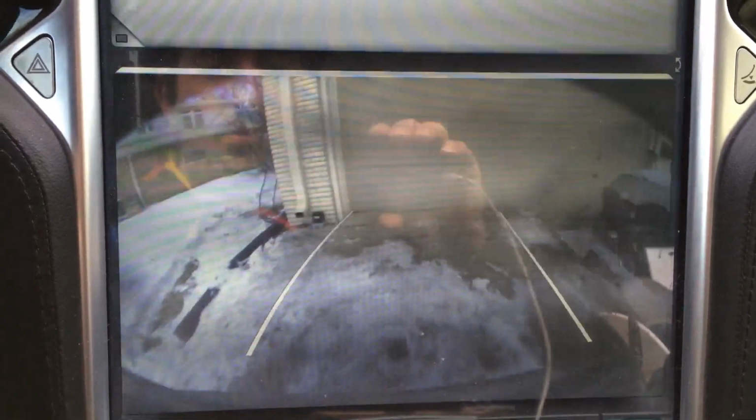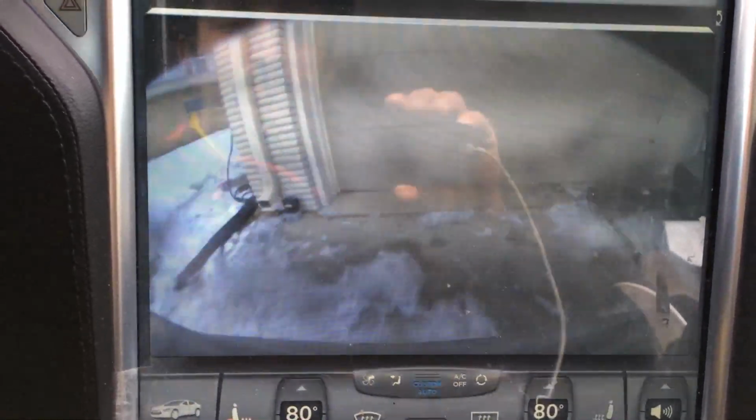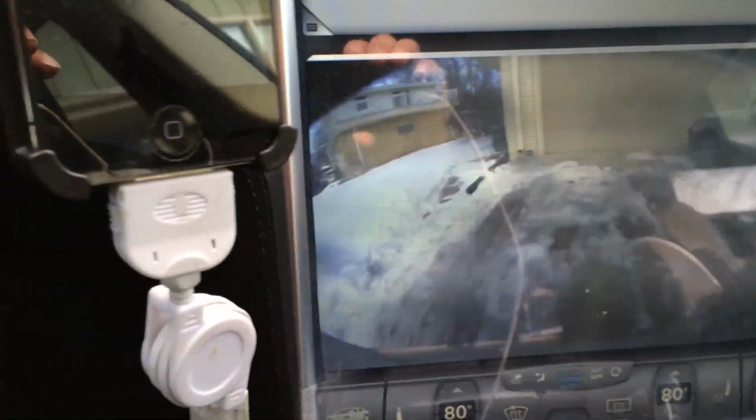Let's take a peek. I need a car wash. All right, let's go in reverse. I'm going to turn my steering wheel. Check that out. It beats the dry erase marker I was going to use. Impressive. It looks slightly primitive, but it works. And it goes away when you're in forward. I like it. I like it a lot.